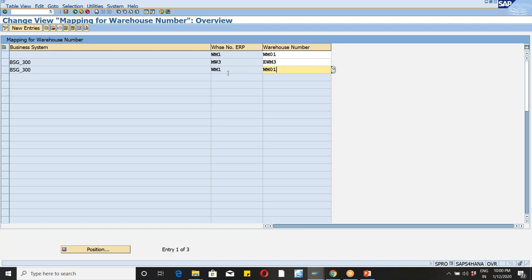Don't worry. But sorry, Shriram, this business system, if it is different, then it lets us connect, right? I was telling you, yes, we can differentiate that with a business system, because client one can have BSG_100 and client two can have BSG_200. Correct. At that point of time, WM1 can be there in one client and WM1 can be there in the second client. Okay, that can be done.